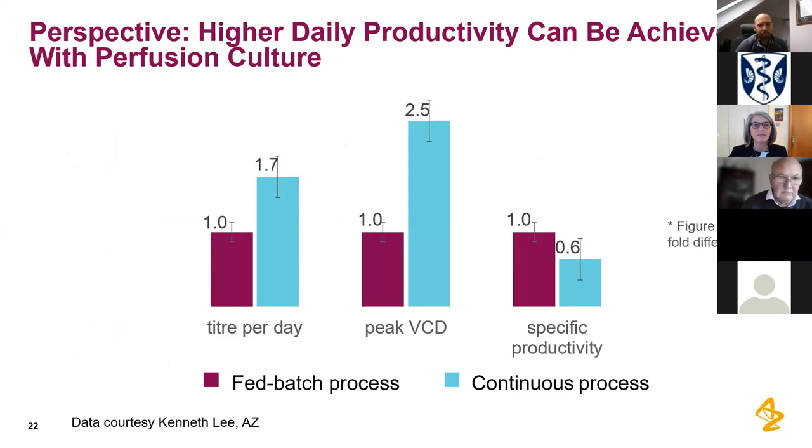And so just to give you some perspective, this is from actual work that we've done. You can see on the graphs a comparison of fed batch versus continuous. The first there, you can see titer per day. This is essentially titer product. We've seen a 1 to 1.7 increase in terms of the productivity, if you like. And there are other parameters diving into details around manufacturing, but essentially the cells that we're using are performing differently as well.